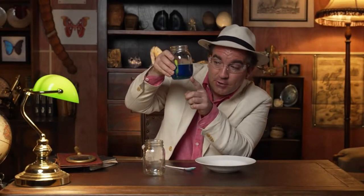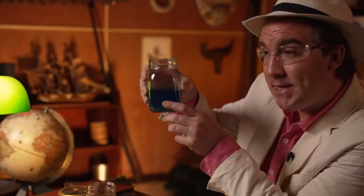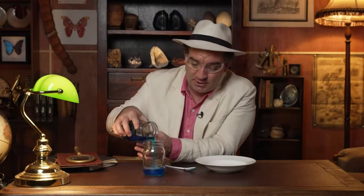form. I've left my solution for 48 hours, and if you look really carefully, I can see crystals all the way through the bottom of the solution. It's amazing to see how many form. We need to now get one of those crystals and use it as a seed to grow one really large, beautiful crystal. So, very carefully, with the supervision of an adult, pour out the remainder of the copper sulfate solution into another beaker or jam jar, and that should reveal the crystals that have formed.